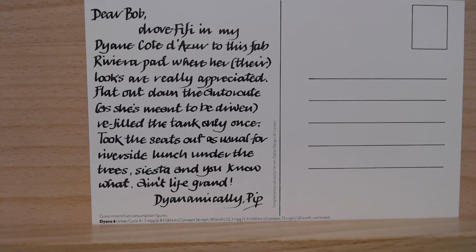Okay, so on the back, like I said, postcard style, pretending to be something that's been written here. Dear Bob, drove Fifi in my Dyane Côte d'Azur to this fab Riviera pad. Her looks are really appreciated. Flat out down the autoroute, as she's meant to be driven, refilled the tank only once, took the seats out as usual for riverside lunch under the trees, siesta, and you know what, ain't life grand, dramatically Pip.